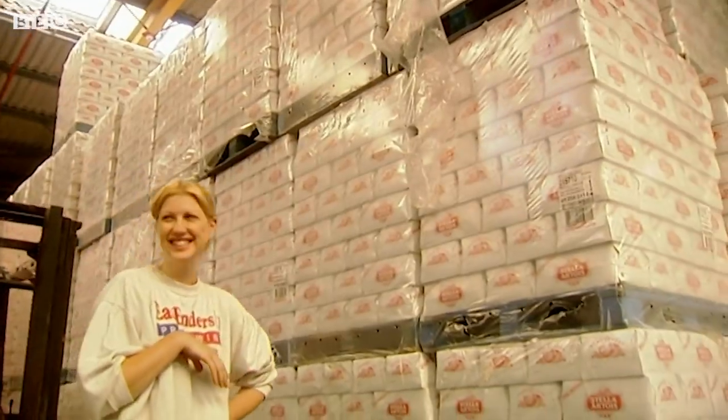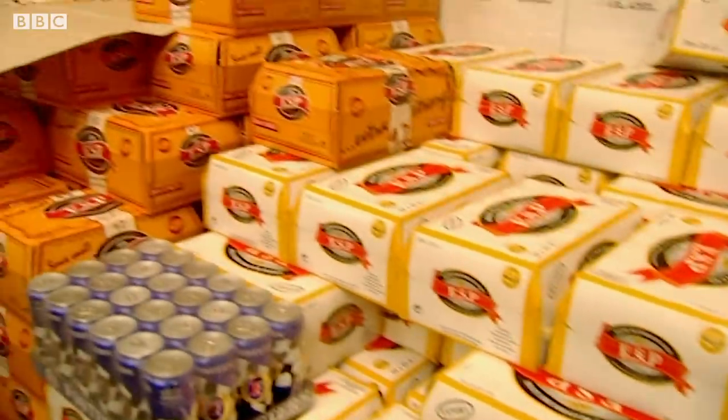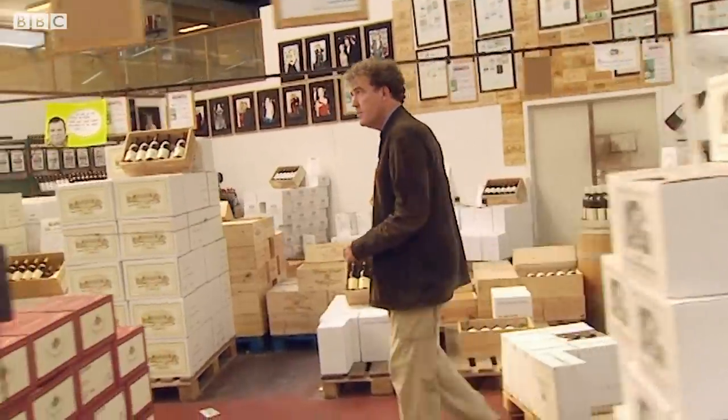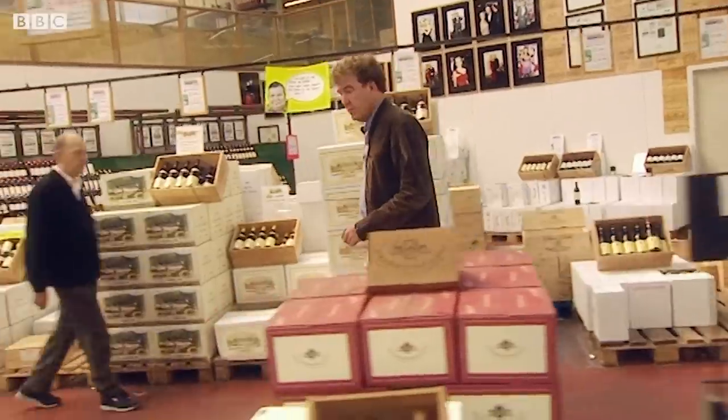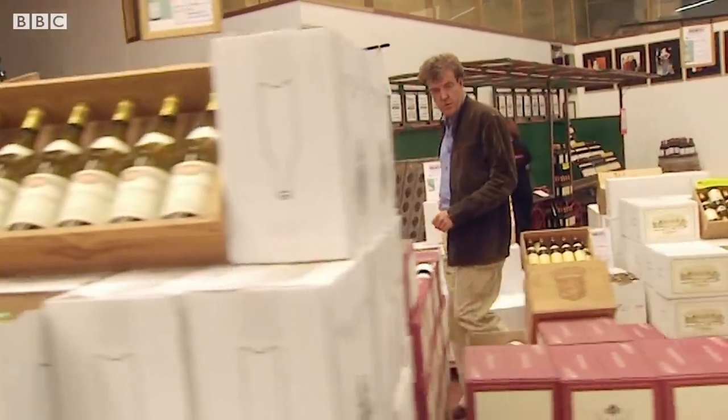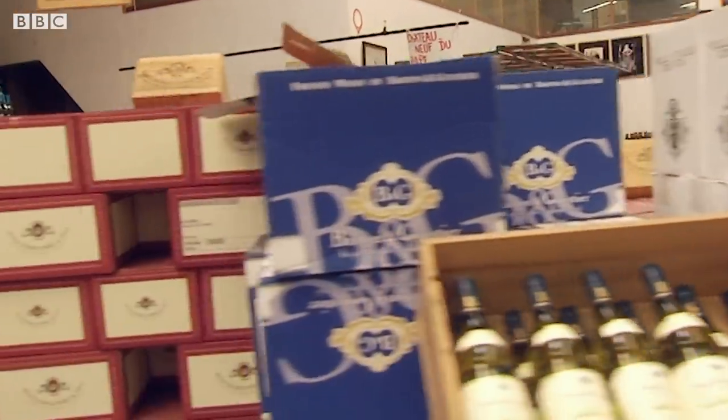I want that one, that case there. It's all terribly exciting, all this cheap booze. But you have to be careful, because if customs suspect you're bringing stuff back that's not for your own personal consumption, they'll confiscate it and your car. And they're currently confiscating 30 cars a day.